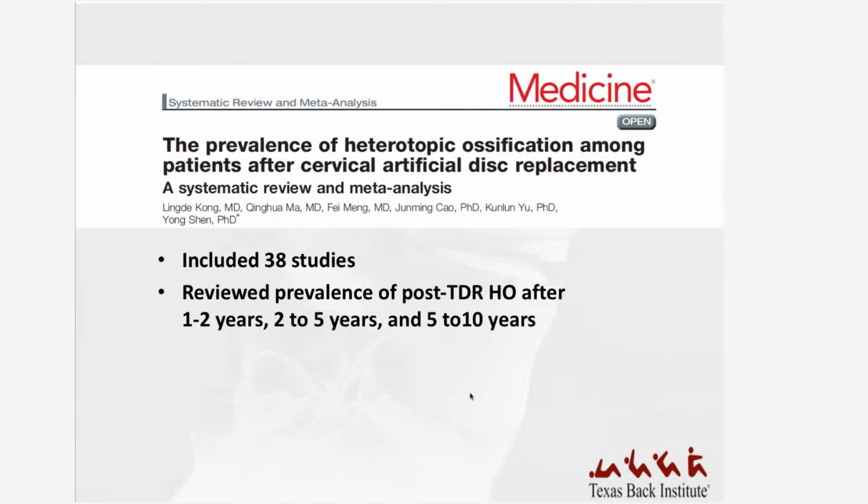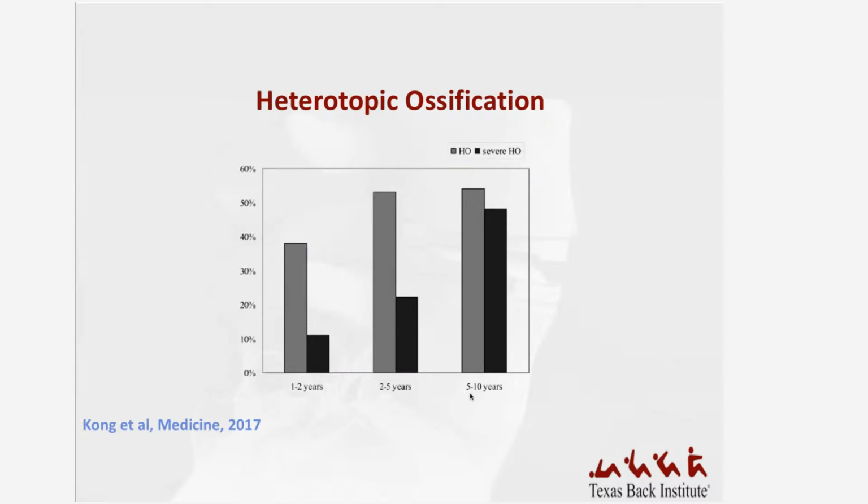So in this study, they looked at 38 cases, and they looked at the amount of HO after these various timeframes. And they didn't grade it other than moderate and or up to the severe level. And we see that at all time frames, we see increasing rates. Although they didn't grade it according to the typical grades of grade 1, 2, 3, and 4, 4 is a complete fusion, 3 looks like it bridges, but there's still motion. Grade 1 is a little bit of bone, and grade 2, they still have normal motion. So obviously out to greater than 7 years, you're going to see a high amount of HO.